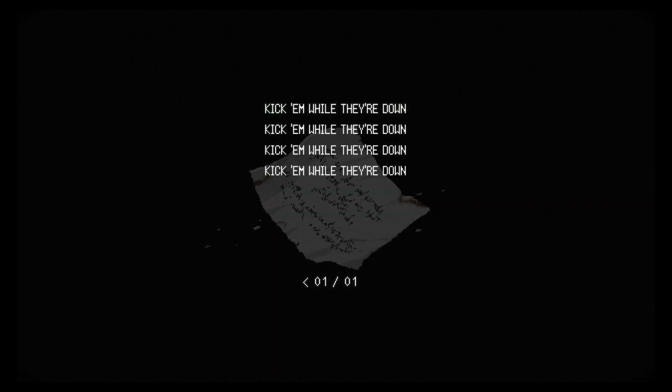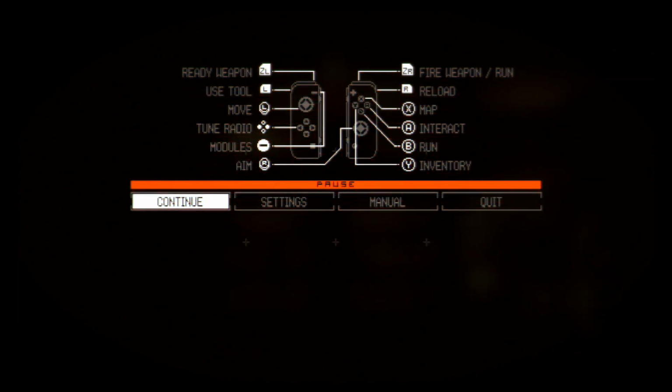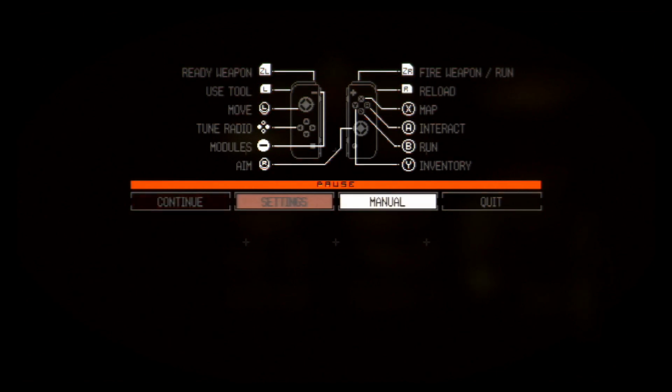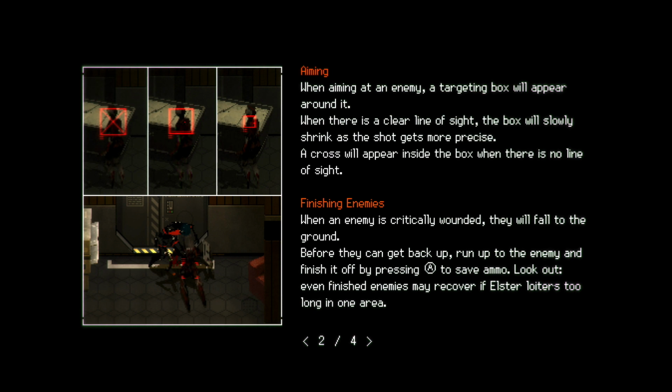Scrawled note. Kick them while they're down, kick them while they're down, kick them while they're down. It's pretty good rhythm. Okay, but how do I kick? I'm actually going to double check that. There's no kick button. Oh, this would be nice to know.